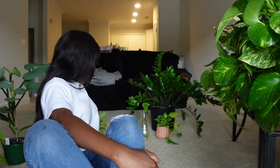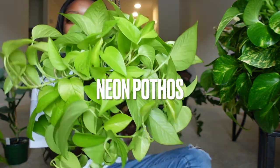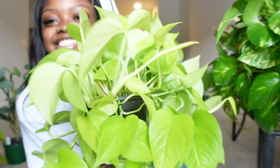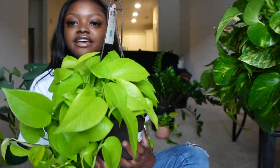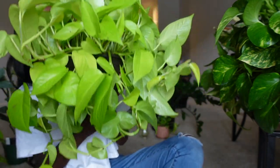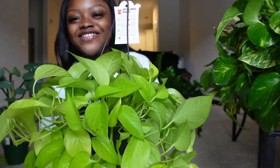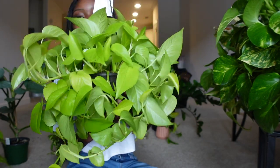Let's talk about my girl back here. How stunning is my neon pothos? How gorgeous is she? I think I need to give her some water. The planter is really light. She's really light. I think she needs some water. But yeah, I found this plant at Lowe's. Y'all, Lowe's is my spot, okay? Lowe's is my spot. Total $14.98. But how stunning is she?